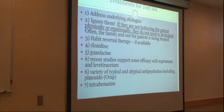There are some psychological therapies, like habit reversal therapy. It's hard to actually find that in terms of availability in real life, though it's published in papers. Clonidine or Tenex, which is guanfacine, is usually what I start with. And in most kids, it does make a significant improvement in kids that actually need treatment. There are some recent studies about Keppra, levetiracetam, and Topamax, topiramate, working for both tremor and tic. And so those are things that you can try.